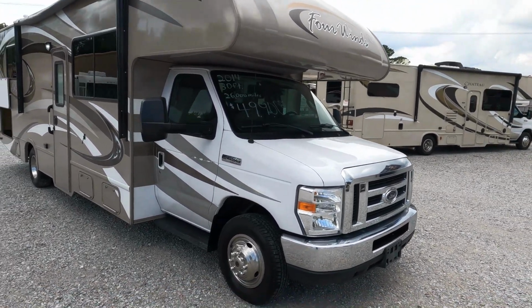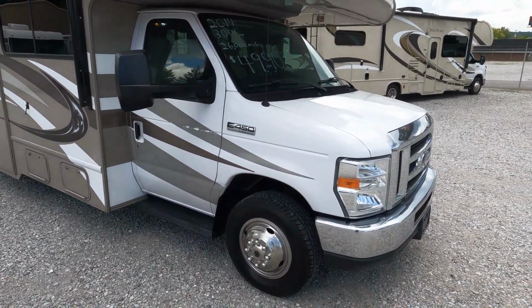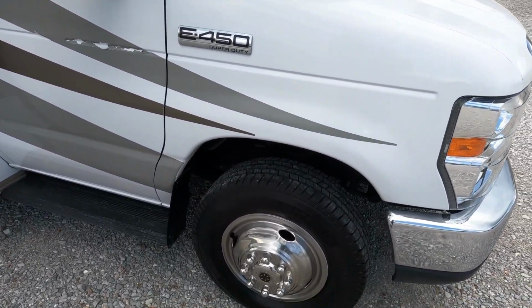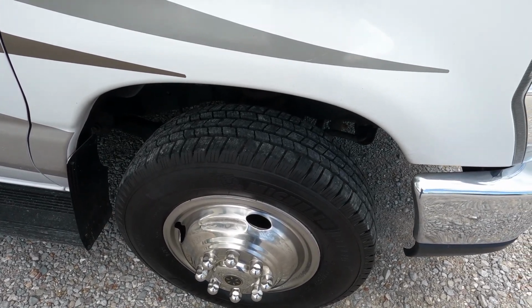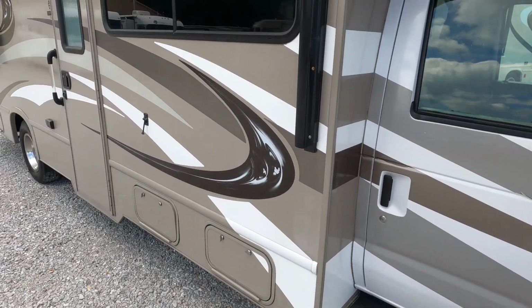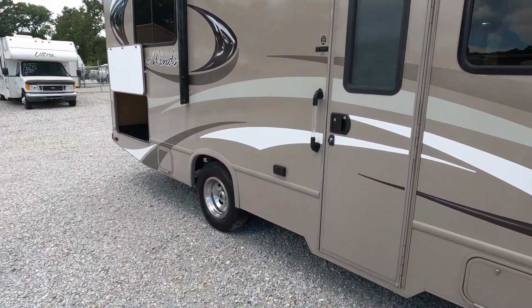Got a really good deal on this one, sitting on some nice Michelin tires all the way around. I mean, really nice. Date code is late 2017 or mid 2018. No dry cracking, still got all the tabs on them. Don't look like they have probably 3,000 or 4,000 miles on them. I don't think you've got to worry about tires for years, guys.